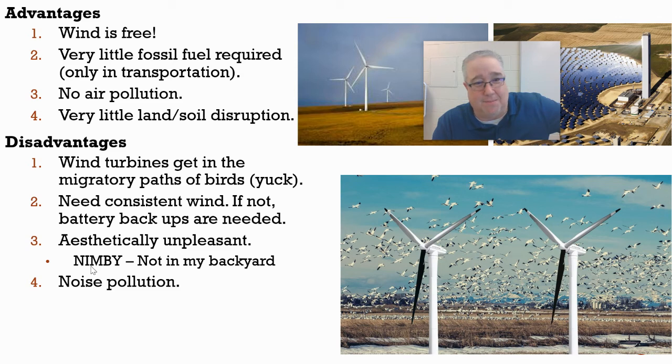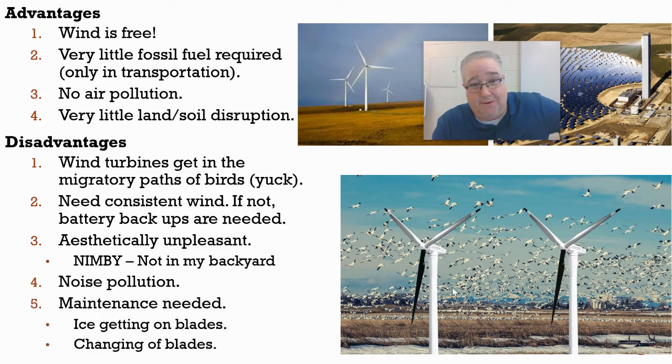So this brings up NIMBY issues: not in my backyard. People don't like them. They don't want to see them. So that's an issue. And then finally, maintenance. There's a lot of maintenance that needs to be done to them. The blades have to be changed. The turbines have to be changed out. Sometimes ice builds up on the blades.